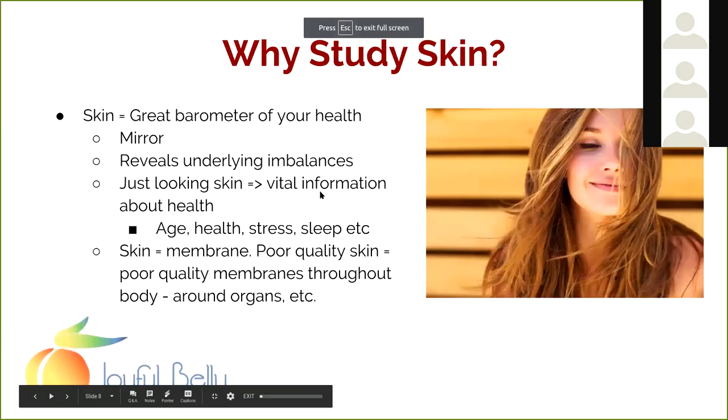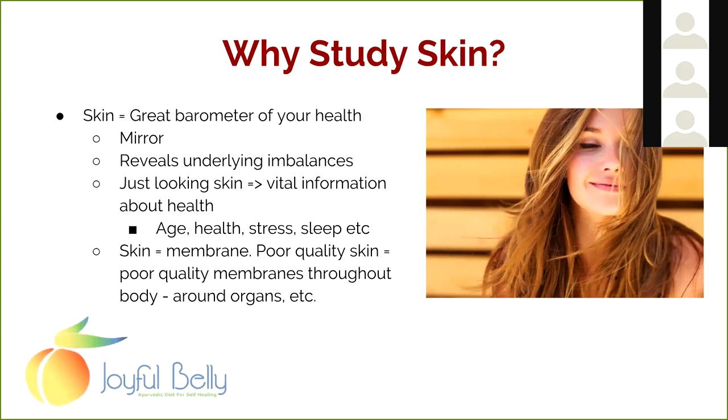So yeah, the skin is a barometer of your health. It's a mirror, and we're used to seeing a lot of information about a person just from looking at their skin. We can tell their age. I mean, people do this already, even before you study Ayurveda, that you can see a person's age by looking at their skin. We can tell a little bit about their health, their stress, and their sleep. Those are some things that you can see even without training.